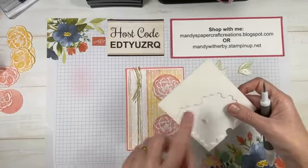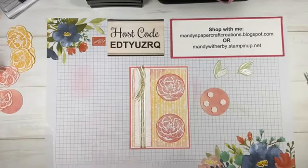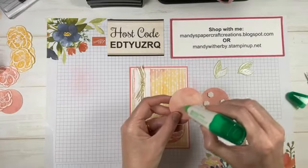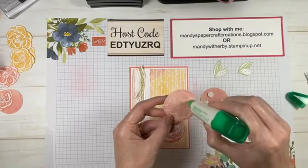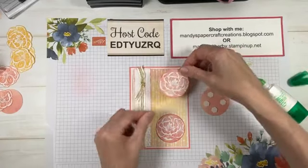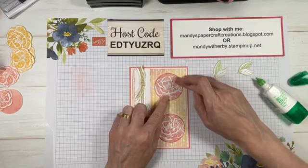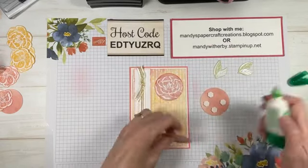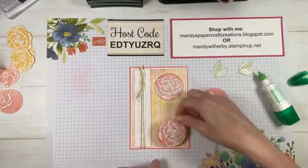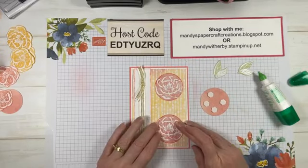So Stampin' dimensionals are just 3D mounting foam, and they're just cut into hexagon shapes, which makes them really easy. So you don't have to cut them down, or you can cut them down even smaller if you need them smaller. But we do have minis as well. So we have the mini Stampin' dimensionals as well if you need something a bit smaller. There we go. So we'll add those in there like that.